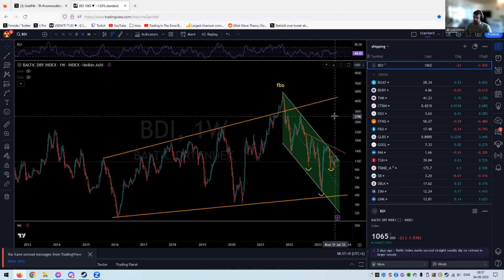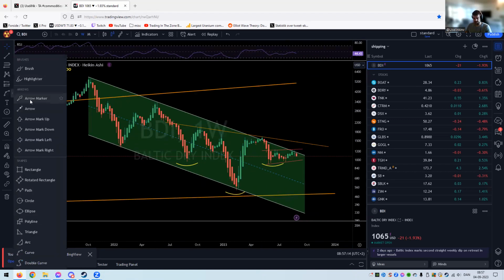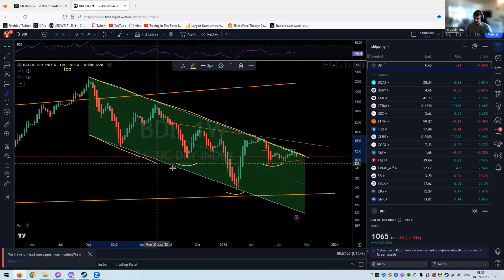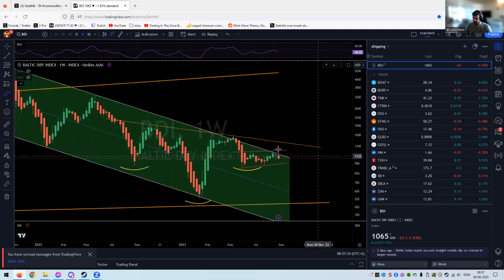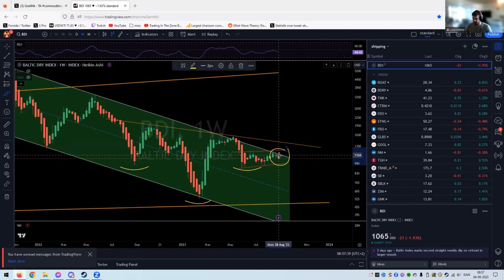The Baltic Dry Index, nothing much has happened, and still something has. What we're waiting for is to try to get out of this downward channel here. After we tagged this one here, a false breakout, we went down and we are now in a bear flag. So what are we waiting for? I guess it looks most like we're going to break down from this bear flag here.